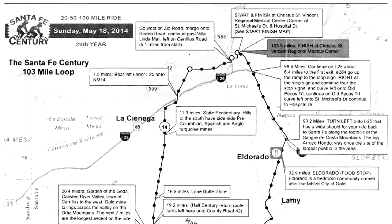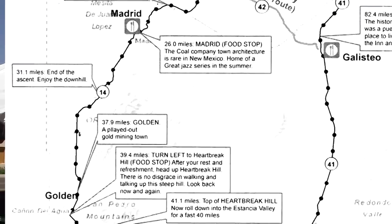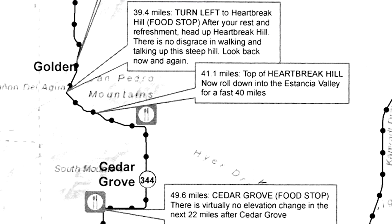We hear so much about Heartbreak Hill. Tell us about Heartbreak Hill. Well, Heartbreak Hill has a gradient of about 14%. It is pretty steep. But the good part about it is it only runs half a mile. Lots of people have no qualms about getting off their bikes and walking up it, although there are a lot of hardcore riders that'll ride it also. But it's only a short run.